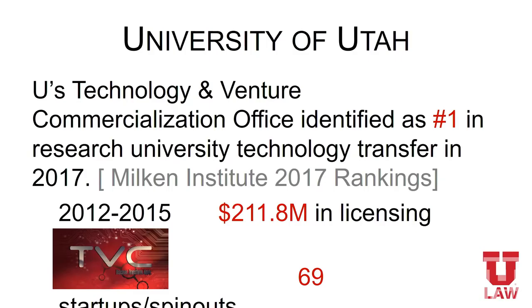All right, so the University of Utah has a very large commercialization presence. The office is called the TVC, the Technology and Venture Commercialization Office. It was most recently identified as the number one technology transfer office in the country in 2017. That's $211.8 million in licensing income over a three-year period, 2012 to 2015, and 69 startups or spin-outs that draw on technology disclosed to the TVC through the technology transfer process from researchers around campus.